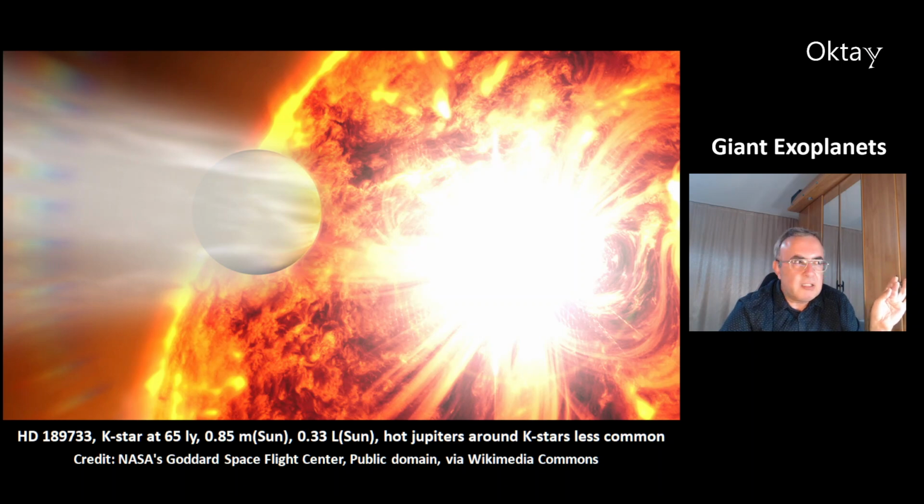This is another star, HD 189733. That's a K star at 65 light-years distance. K stars are less massive than the G stars, sun-like stars. This star has just 85% of the Sun's mass and just 33% of the Sun's luminosity. It is a known fact that hot Jupiters around K stars are less common.